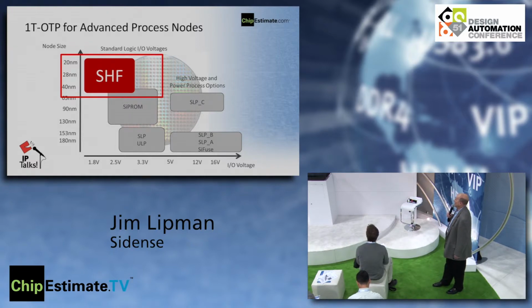On the left side in gray, SiProm, from 55 nanometers up to 130 nanometers, 3.3 and 2.5 volts. And then highlighted is HSF. This is the technology and the family we have for advanced process node development. It targets process nodes from 40 nanometers to 20 nanometers and beyond, and I'll give a lot more detail about this as I go along.